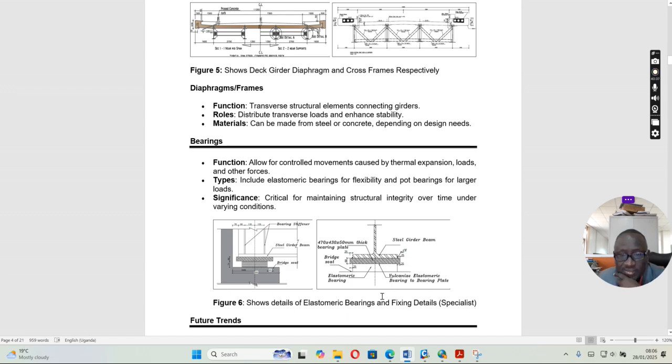So this is your elastomeric bearing. This is the flange of the main girder. This is the web and the flange and the sole plate. Then between the sole plate and this bridge seat here is your bearing. This white one is the bearing. So this detail comes from the manufacturer. Please take note of that. Very, very important.